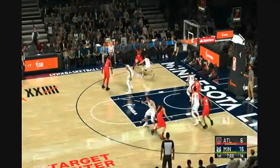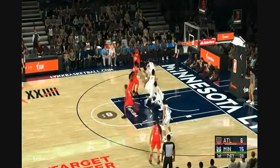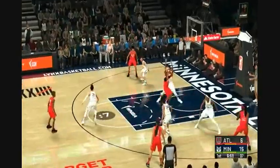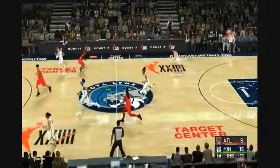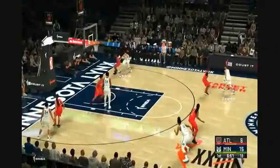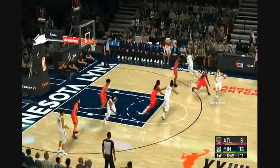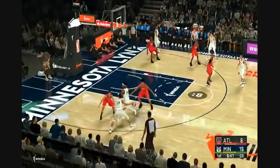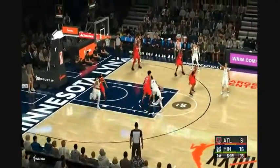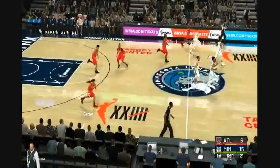Outside Sims. Another miss, and they desperately need a bucket. On the wing, Kayla McBride. She's guarded by Williams. Napheesa Collier on the wing. Off target there. That would have pushed the lead to double digits.